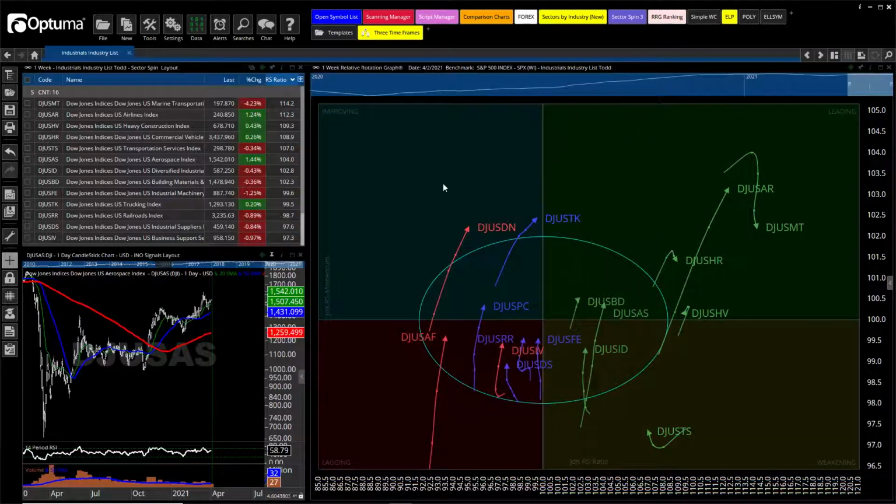The industrial sector is broken down into 16 distinct industry subgroups. Now, as you can see here from the weekly RRG chart, most have northerly vectors, meaning that they are seeing increasing momentum. About half the group is currently outperforming the S&P as gauged by this relative strength index. Stocks with a relative strength index greater than 100 are outperforming the benchmark, and those less than 100 are currently underperforming.